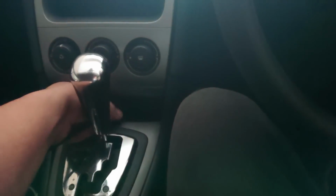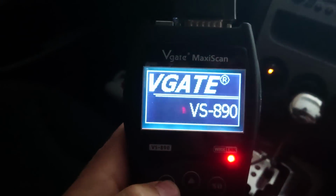So we will plug in the scanner. This is a basic scanner I got, but enough to see the code, because I got another one, a Delphi one. It's quite good. So okay, the scanner is on. Let's start the ignition again and check the car. The fan is still running for some reason. So let's see.